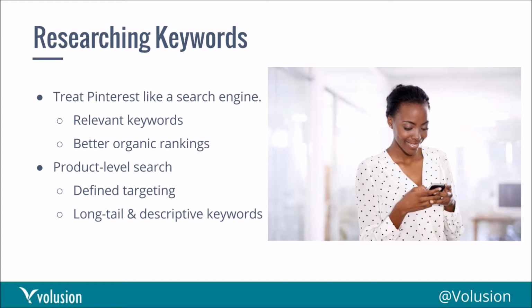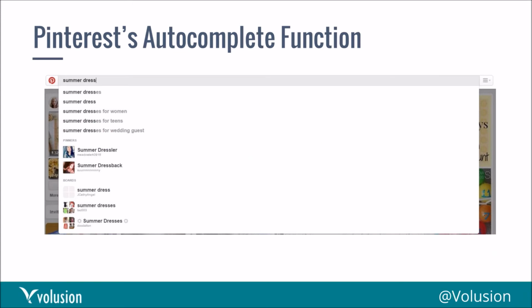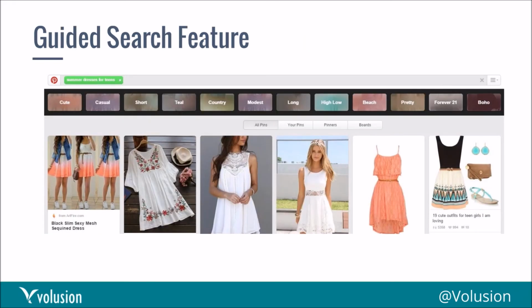Thankfully, Pinterest's in-house features are built for this long-tail type of search. Absolutely. Just like a typical search engine, Pinterest has an autocomplete function in the search bar that helps users find what they're looking for, but also serves as a helpful tool for marketers. For example, if you type in summer dress in the search bar, Pinterest will automatically suggest popular searches related to it, such as summer dresses for women, summer dresses for teens, and summer dresses for wedding guests.